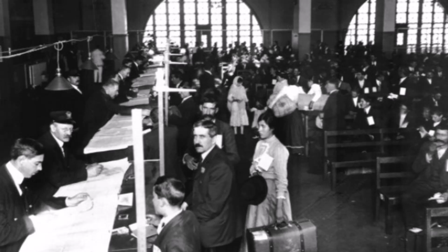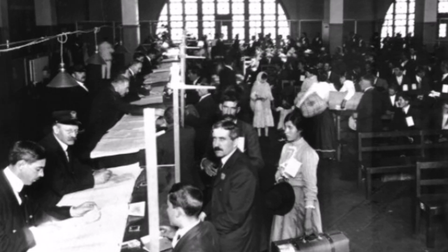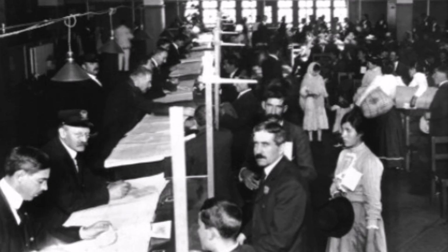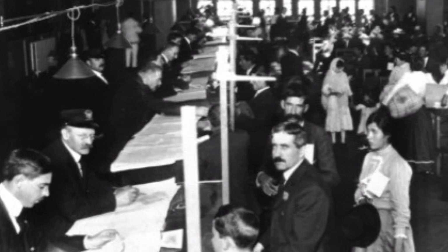They were actually written at the port of departure, and then the inspectors here at Ellis Island would take those manifest records into the inspection room, and they would ask the immigrants the same questions to make sure they answered them in the same way.